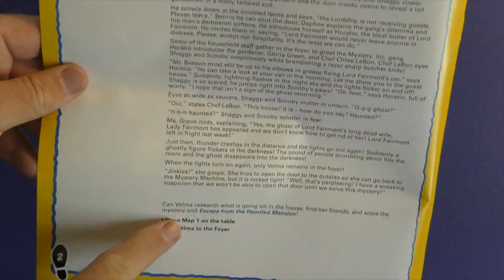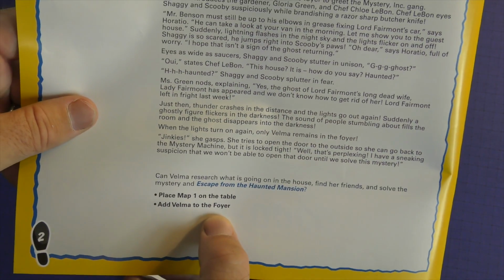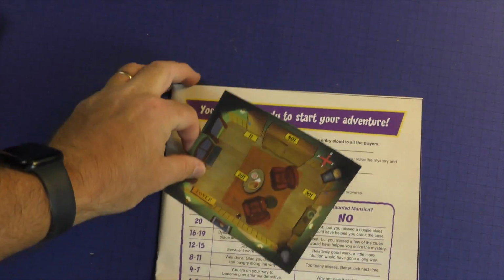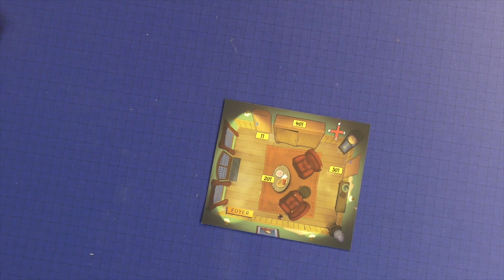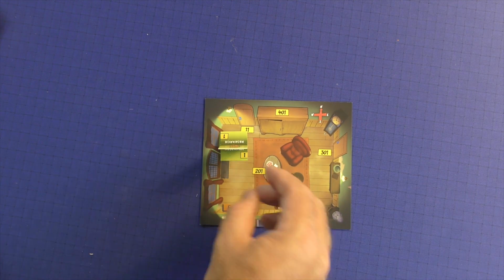It'll be the introduction. And you'll read through this, and it'll tell you here, place map 1, and Velma will start in the foyer. So then you're going to get number 1, and you'll put this out here where you can see it. And you'll put Velma here by herself. And it's important to note that you're not playing any character. Everybody's working together here.